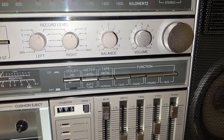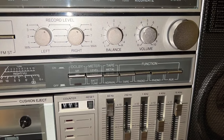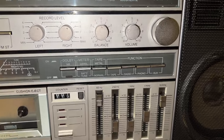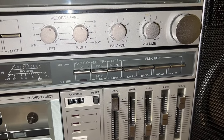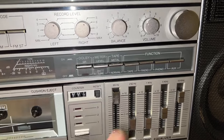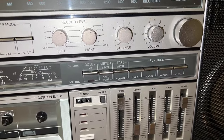That's why we need to find the service manual for this, because I want to know the specifications on this deck. Wow, that's all I'm going to say. This thing is amazing. And, you know, metal, so obviously I can't record on type 2 chrome with this. The biasing current and everything is going to be wrong. But for tape playback, just push it in, it'll have the same equalization for chrome.